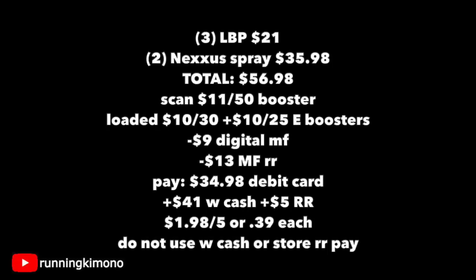So looking at the overall basket, guys, 3 Love Beauty Planet products for $21, 2 Nexus sprays for $35.98, for a grand total of $56.98. I got the cashier to scan my booster, which was $11 back when you spend $50, plus I had my 2 digitals loaded. $10 back when you spend $30 on healthy, and then the other one of $10 back when you spend $25. I had $9 in digitals that also melted off, and then $13 in manufacturer register rewards that came off. So with my debit card, I paid $34.98, and then I got back $41 in Walgreens cash plus a $5 register reward, not factoring in my $13 of manufacturer register rewards.